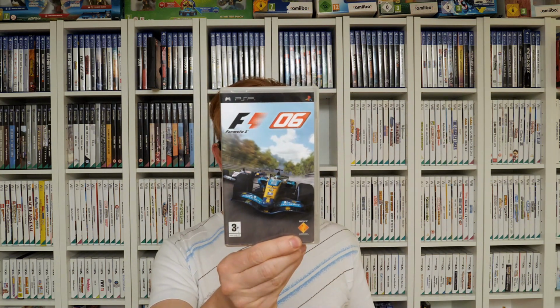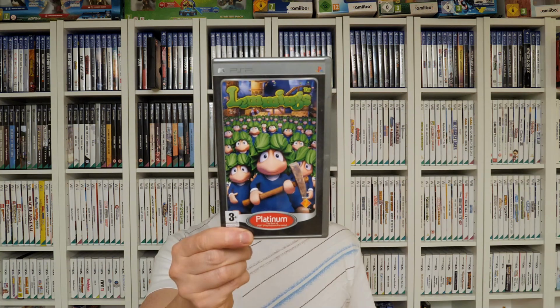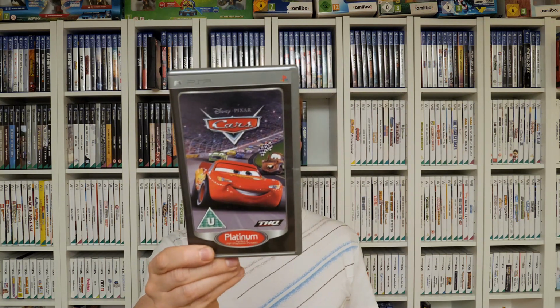So first of all, Formula 1 06, so 2006, Mind Quiz Exercise Your Brain. Then a Platinum release of Lemmings, and a Platinum release of Disney Pixar Cars. So these 4 are being kept in my collection, so brand new additions. And then these 2 I did have in my collection, so these are going to get traded.